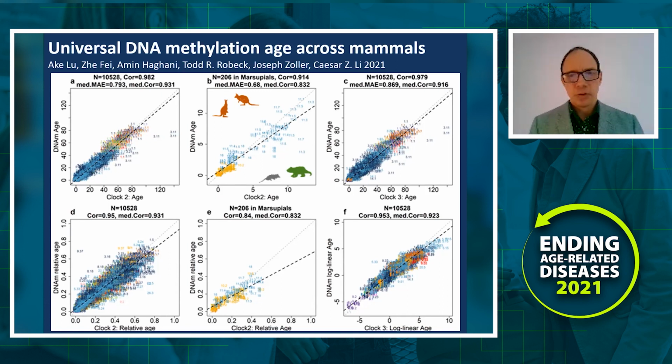Panel B shows you how this clock performs in marsupials, in other words, in kangaroos and possums and Tasmanian devil. And I highlight these species because in these species, the clocks are expected to do worse because the mammalian array does not contain as many cytosines for marsupials as it does for eutherians. So only about half of the cytosines on the mammalian array apply to marsupials. But I think you still see it's quite impressive performance.